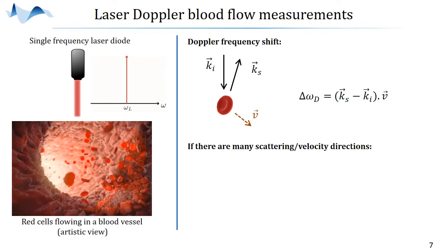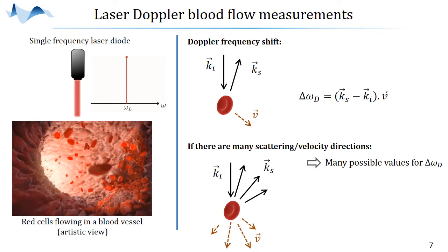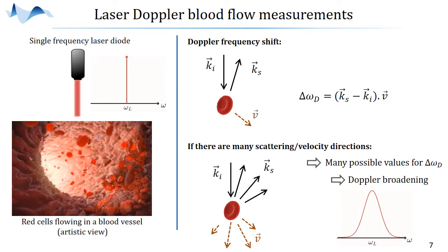And in practice, because there are many scattering directions, because there's multiple scattering on the vessel walls and so on, you don't have a single Doppler frequency shift, but a whole range of frequency shifts, which leads to many possible values and a Doppler broadening.